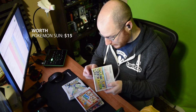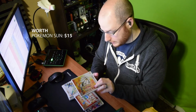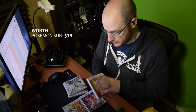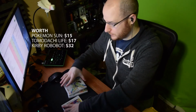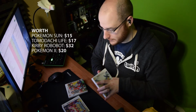So I am planning to flip the games. Actually, I'm going to be flipping this whole thing. So $15 for this, assuming that everything's in good condition. Tamagotchi Life goes for about 17 or so. Kirby Planet Robobot. That one's actually worth quite a bit more, 32. So 32 for that. Pokemon X, $20.